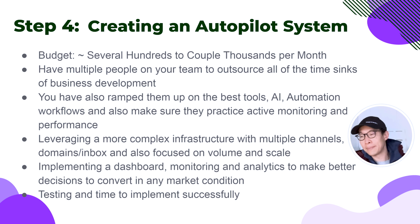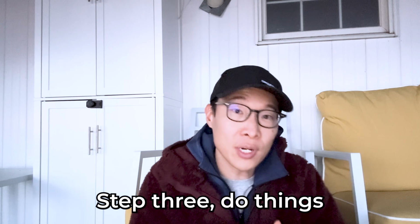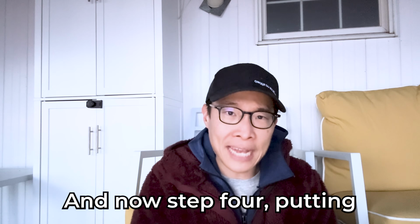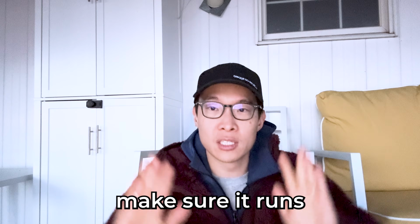And your leads will be coming into your inbox automatically so that you can jump on them and close the clients and further propel the book of business for your agency forward. Step 1, do it yourself. Step 2, do things better. Step 3, do things with other people's help. And now step 4, putting it together to actually systematize everything and make sure it runs on autopilot.